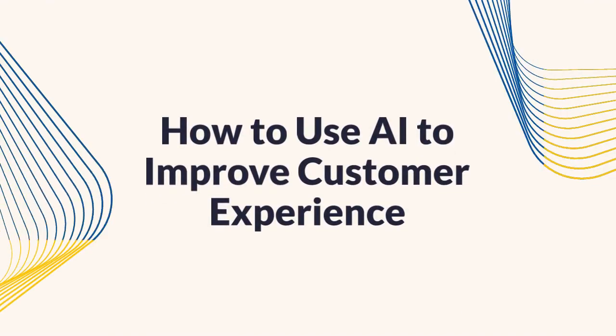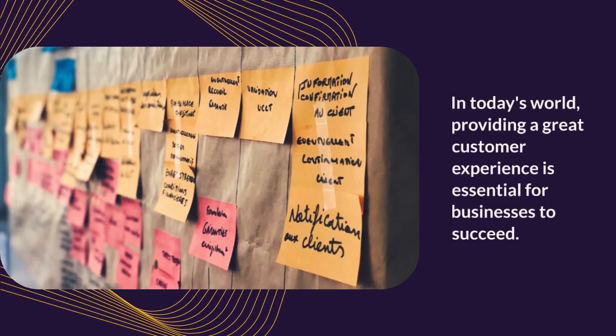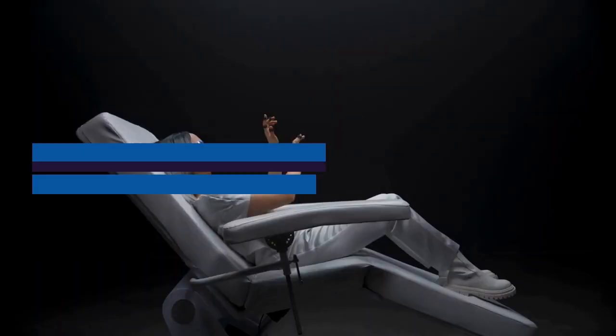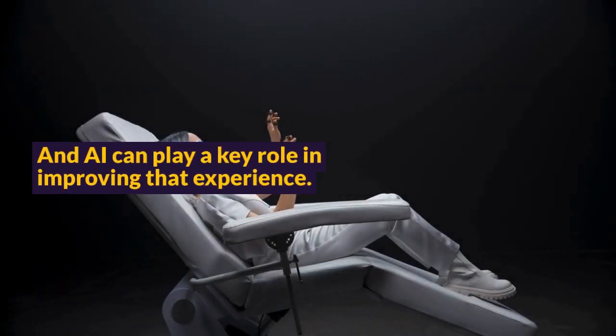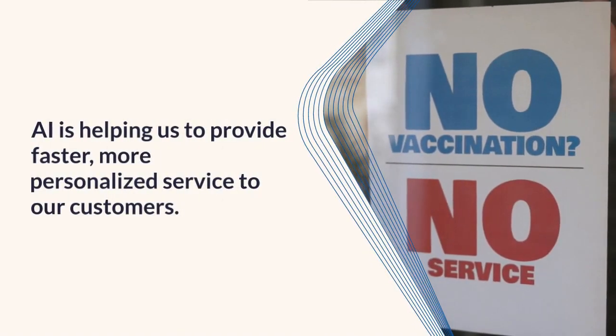How to use AI to improve customer experience. In today's world, providing a great customer experience is essential for businesses to succeed. And AI can play a key role in improving that experience. AI is helping us to provide faster, more personalized service to our customers.